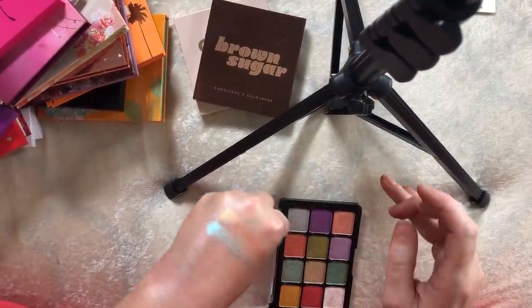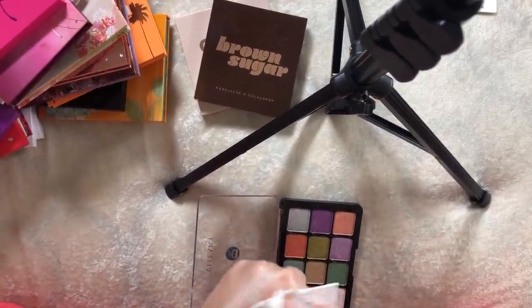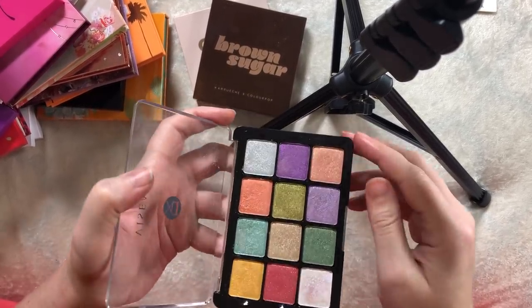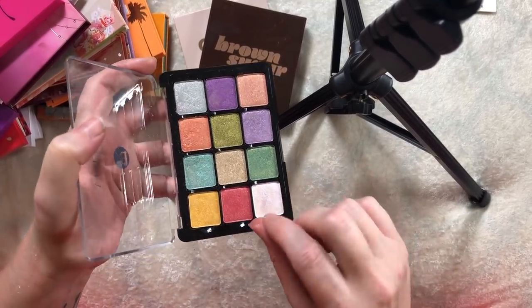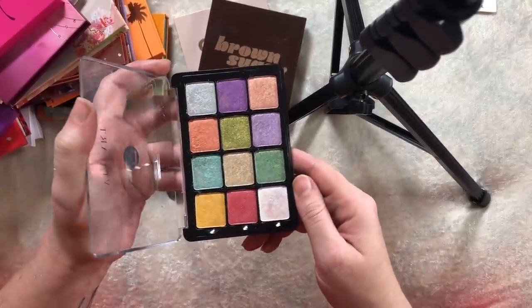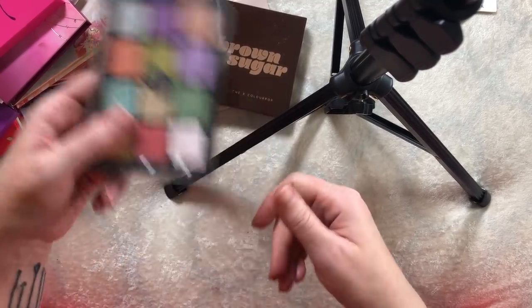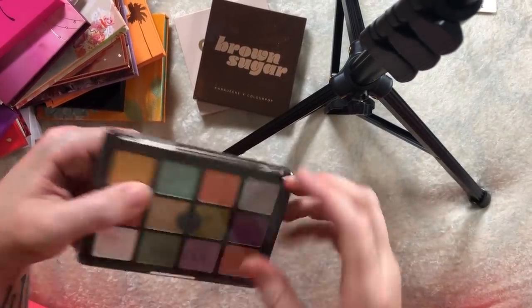But I really do enjoy this one. So this is also in their new slimline packaging, which I really like. They're all magnetic. You can grab each one out. The magnets are strong though, so I don't want to demonstrate because I have gouged them with my fingers. Because the magnets are super strong. But you can take them out, rearrange them, move them around, which I think is a cool thing. I like that they gave you that option within their palettes.